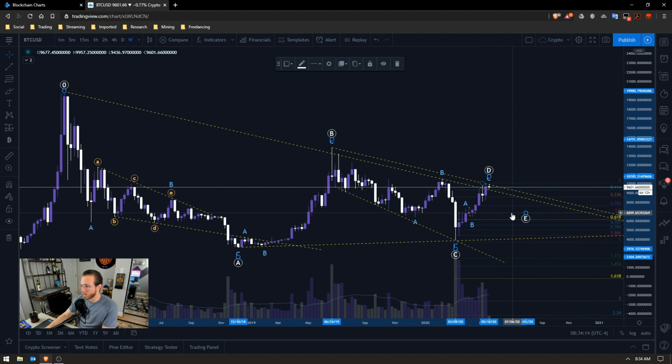If we retrace halfway and we see about 7K here, technically that could complete the E wave, or we could go even deeper over time, maybe see this 886. It would still be higher than our C wave, which is still valid, but that's all the way down at 4,300.